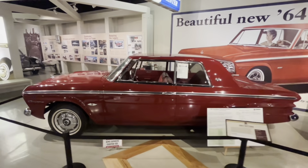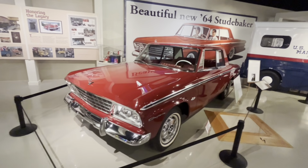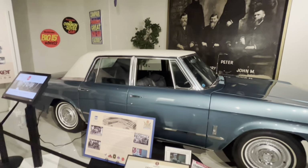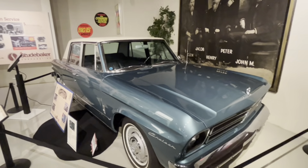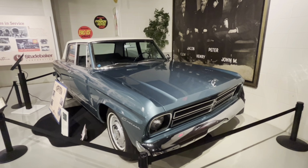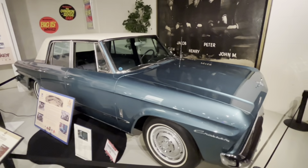What we have here is the last Studebaker that was produced at the South Bend headquarters plant. This is a 1964 Daytona. The Hamilton, Ontario plant managed to soldier on for another year and a half, but that shut down in 1966. This is the last Studebaker produced anywhere in the world. This is a 1966 Cruiser from the Hamilton, Ontario plant. Studebaker Products Division was then taken over by Kaiser Jeep.